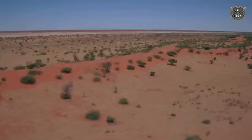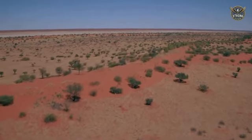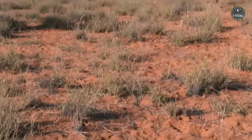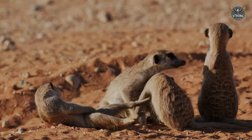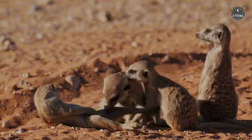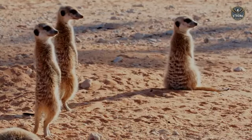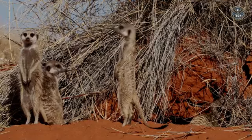The Kalahari Desert, a dynamic and thriving habitat. The Kalahari Desert is more than just an arid wasteland. It's a complex ecosystem that thrives on seasonal rains. This alternating cycle of arid stretches and fertile bursts creates an environment where life exists in a delicate balance.